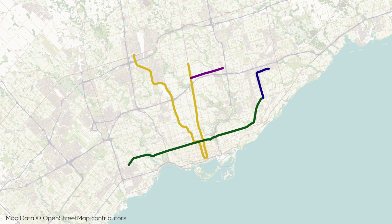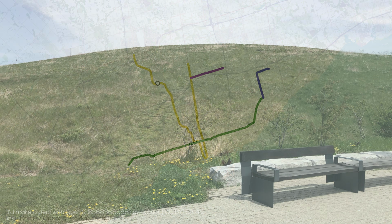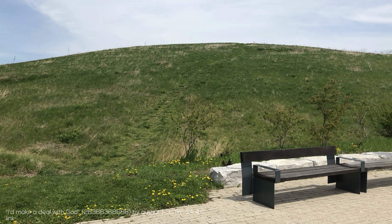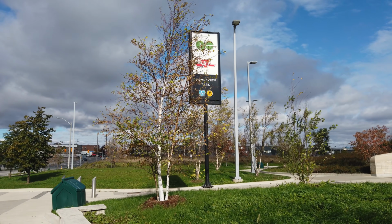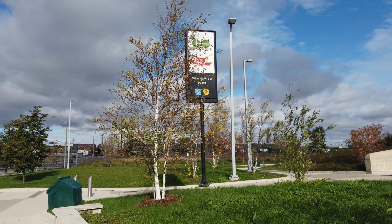Downsview Park is a new station on Toronto's York subway extension that opened at the end of 2017. Its design reflects the grassy knolls of its namesake park, which is mostly just grassy knolls, and its connections to GO Transit are among the best in the city, so let's go take a look at it.